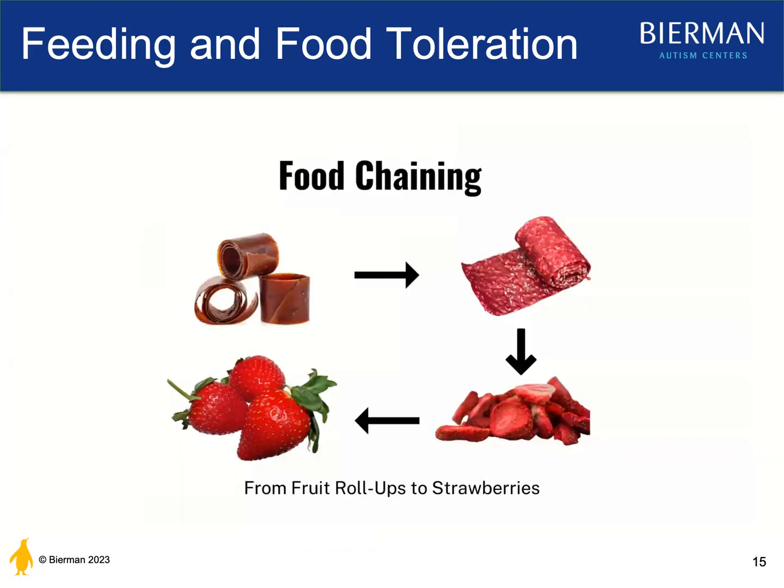Here we go. We also use a strategy called food chaining with some of our clients, which is where we gradually work from a highly preferred food to a new food by presenting other foods with similar attributes to those foods that they already know and like. So for example, if we have a child who loves fruit gummies, we might then naturally introduce them to maybe just strawberry gummies, to then a strawberry fruit roll-up. Then we might go to maybe strawberry fruit leather, and then we might venture into maybe freeze-dried strawberries, and then make that venture into sliced fresh strawberries.